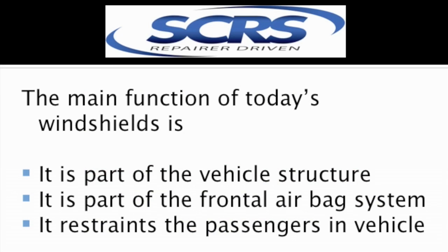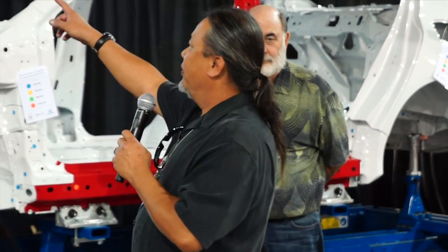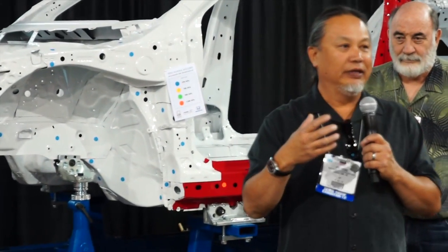Main function of today's windshields, it's part of the vehicle structure. As you can see, when the car rolled over, that windshield that was bonded in place by the manufacturer has a lot to do with the rigidity of the roof, obviously. Putting the wrong adhesives and replacing a windshield improperly would jeopardize the occupant and the structural rigidity of the roof. There's a part of the frontal airbag system, that impact that you saw with the Toyota, where the airbag went off. It actually keeps the occupant in the car and protects the occupant from hitting the windshield. So the adhesive that's used, it's imperative that it's done properly, so that if a windshield gets replaced, the occupant still remains safe in an accident.